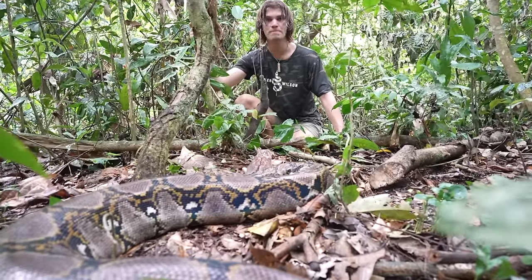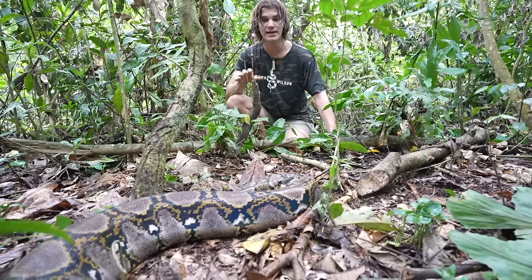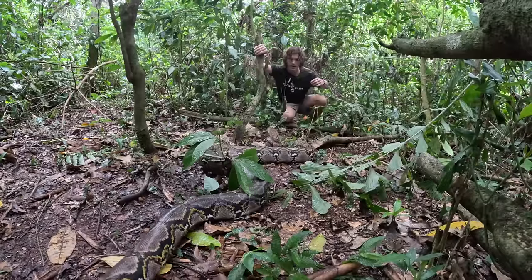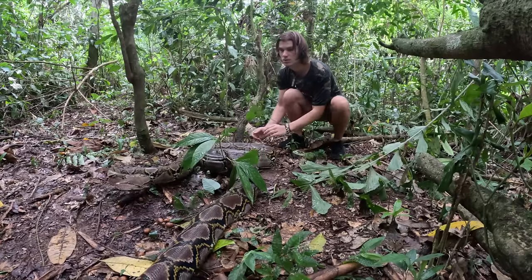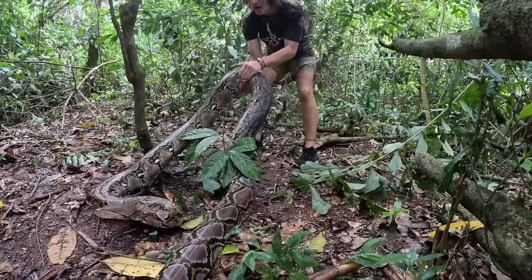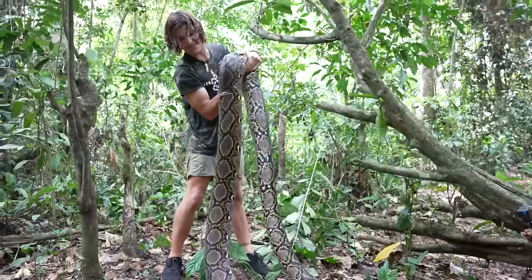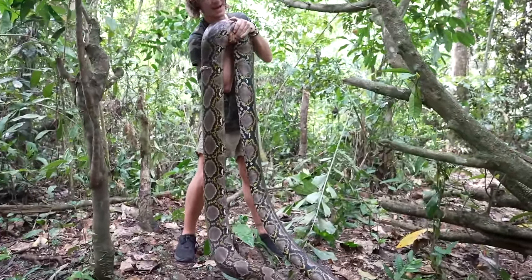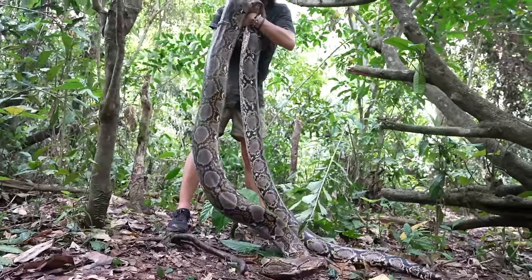Absolutely amazing snake. I reckon I might bring him out into the open a little bit and see if we can get him to calm down and actually handle him. Whoa, nearly got me, mate. We'll just lift him up right now. Whoa. There we go. You can kind of get a bit of an understanding about how big this snake is right now. He is massive.